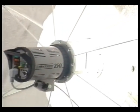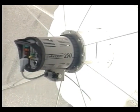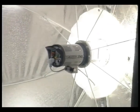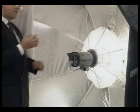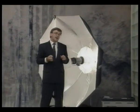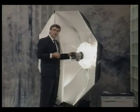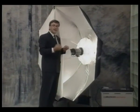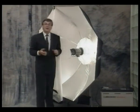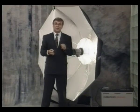As you can see, the unit is positioned in the precise optical center of the box. A position calculated so that the distance from the flash tube to the front diffuser via the reflecting surface is always the same. That gives us a front surface that's always evenly illuminated. And because the system is so efficient, even a very small unit, like our compact 250, will give us enough light for portrait photography. You see, Elinchrom don't make softboxes for other people, so we have the luxury of being able to produce softboxes that work perfectly for our units.